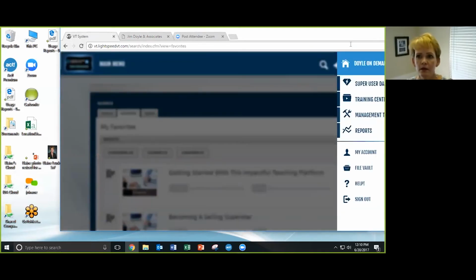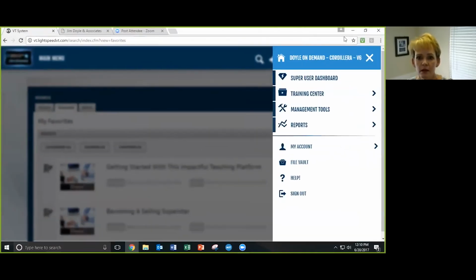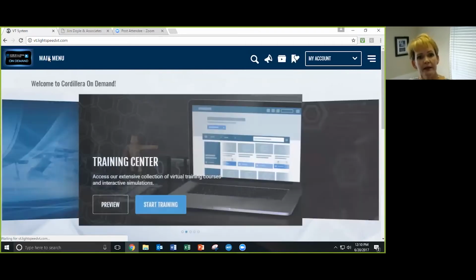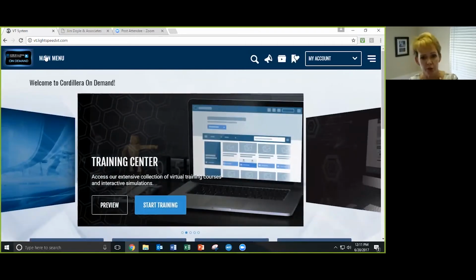Here we go. And I'm going to go ahead and take this full screen. So that is the icon in the top right-hand corner, your hamburger icon. And then the next and final thing I want to point out is the training center itself. So this is how you get to the main menu right here. Click in there. And then as I showed you, there's multiple ways to get to the training center. I always like to go to the easiest way. So I'm going to go right here into start training.